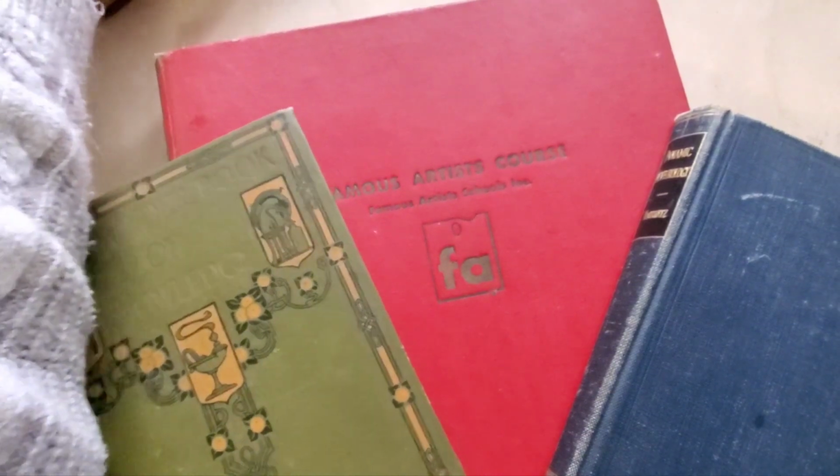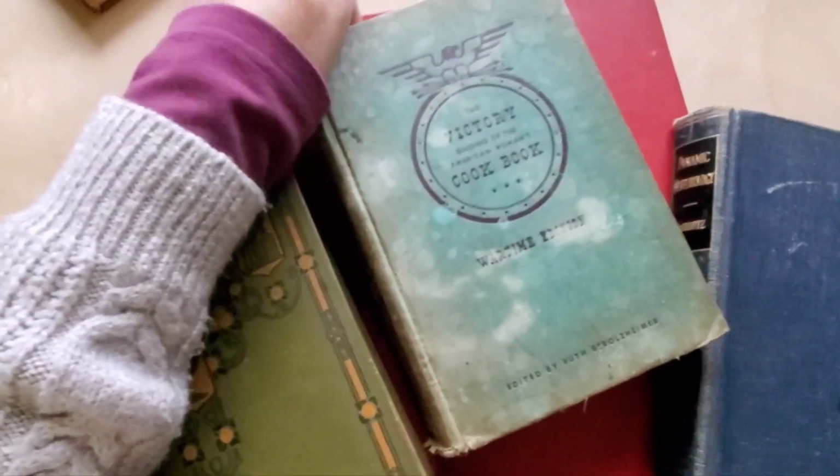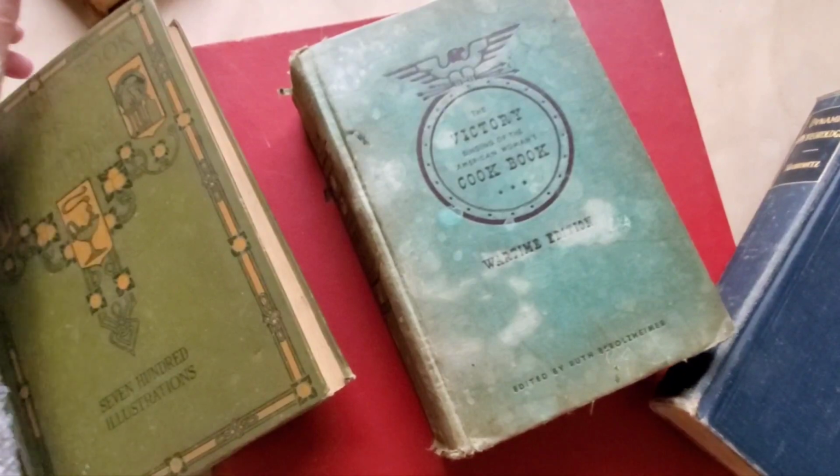Oh, here, let's put the Victory Cookbook, Wartime Edition. Oh, look at that. Look at all the cooking that made all those stains on that book.